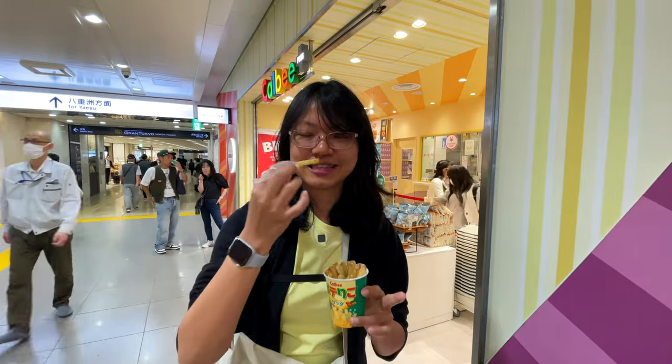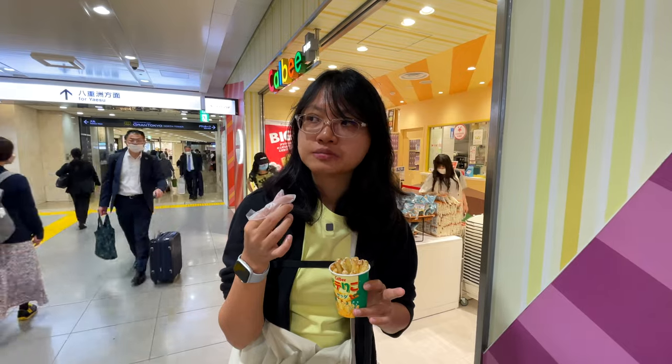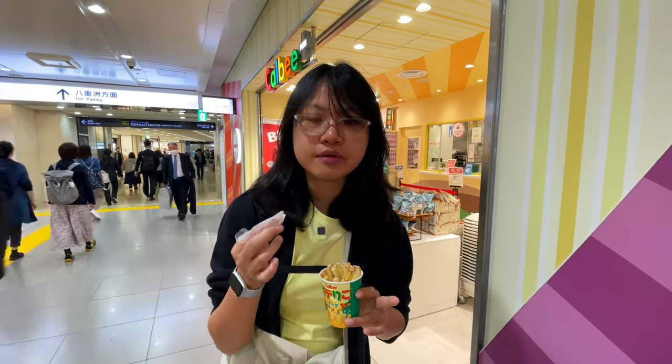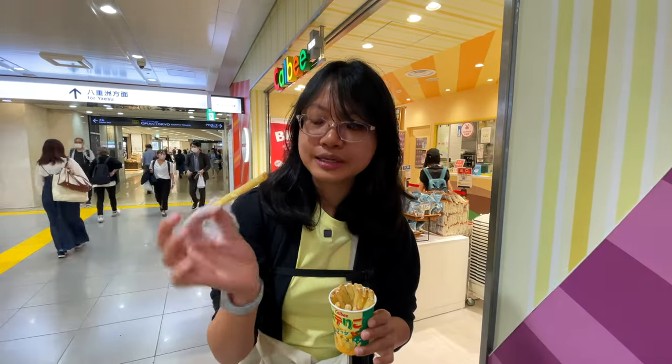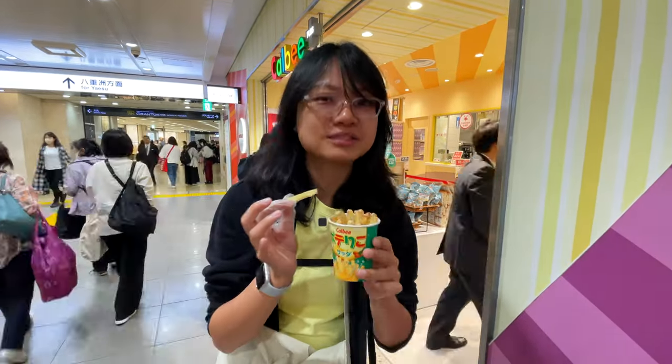Taste test. It is more like french fries, but it gives you a feeling that it is potato chips. The exterior is crispy. The interior is very soft, very nice.